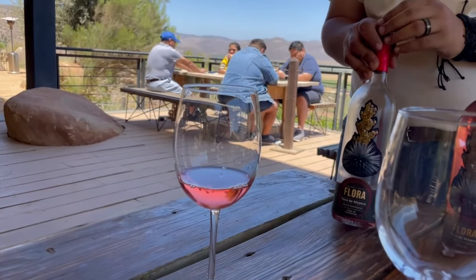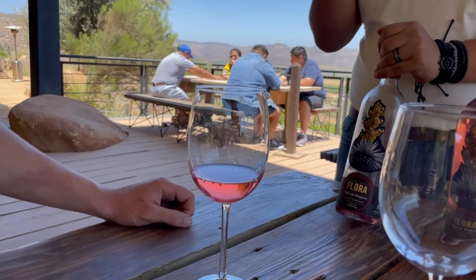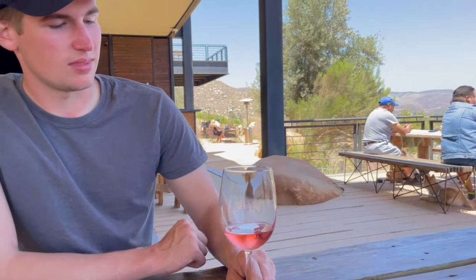Very mineral. It's a peculiar rosé. It's very fruity and a little dry. If you ever didn't know, you're supposed to look at it, then aerate it a bit. Then give it a sniff. It does smell good, it smells very fruity.